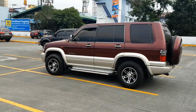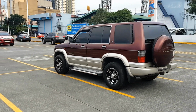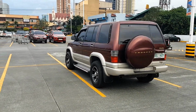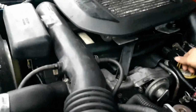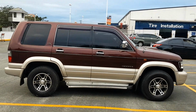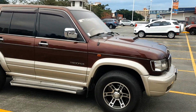Here in the Philippines, though, it was sold until 2005, with the latter models being called the Skyroof Edition. It was succeeded by the Altera after 2005. The Trooper was offered with either a 3-liter turbo diesel engine, which produced 156 horsepower, or a 3.5-liter dual overhead cam V6, which produced 215 horsepower. Transmission options were either a 5-speed manual or a 4-speed automatic. It has a fully independent suspension at the front and a solid rear axle at the back.